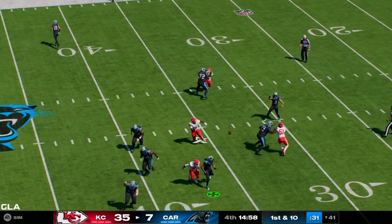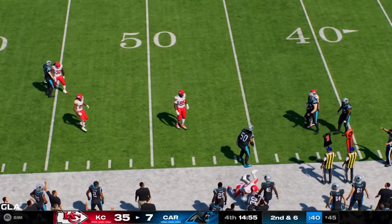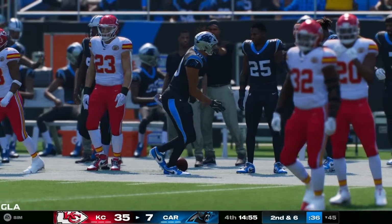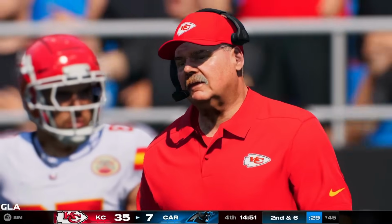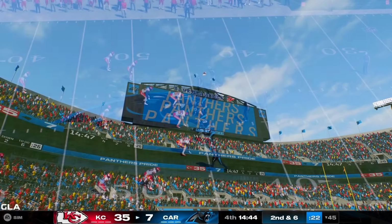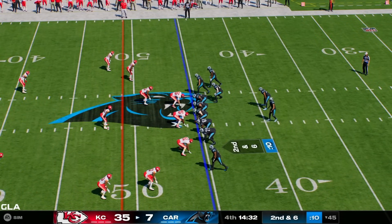Throwing, Young. They'll run the screen with Hubbard. And he'll go out of bounds. It appears right at the 45. Good reactions there defensively. That screen was a little slow in developing, and they shut that one down with little gain. Ball spotted at the 45. Here's 2nd and 6.